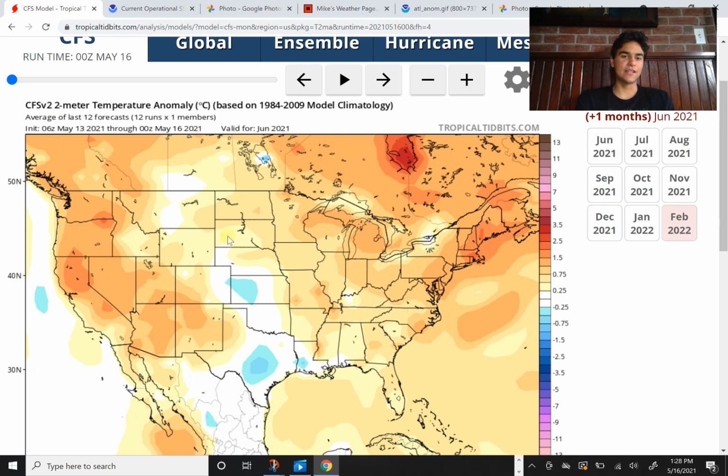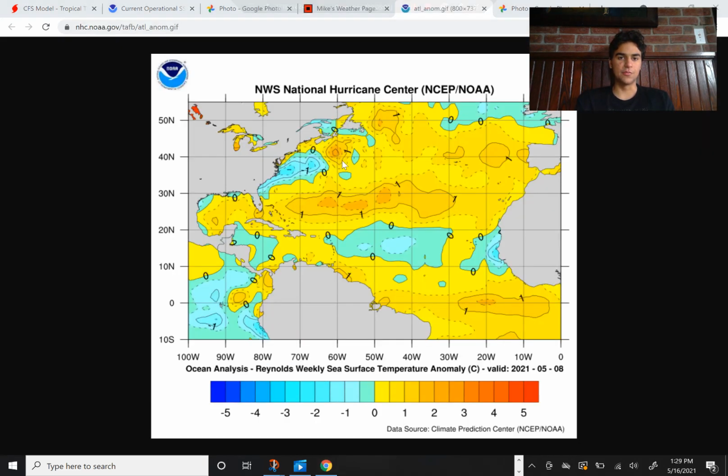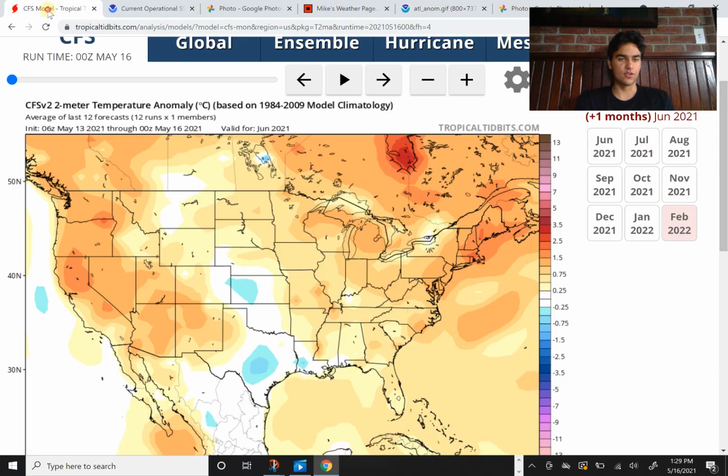most of the United States is expected to be warmer than average, especially closer to the ocean along the East Coast. So I do expect the core and average sea surface temperatures right around the Gulf Stream to certainly warm up thanks to the rise in the air temperature throughout the United States.